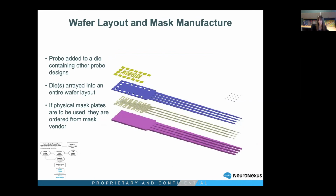Once the probe has been approved, it's added to a die on a wafer. So what you see here is an exploded view of a probe. The pink lower layer is the outline. The next layer up are the traces. After that are the contacts, and then the gold bond pads are on the left and the sites are on the right. So again, 5 masks.